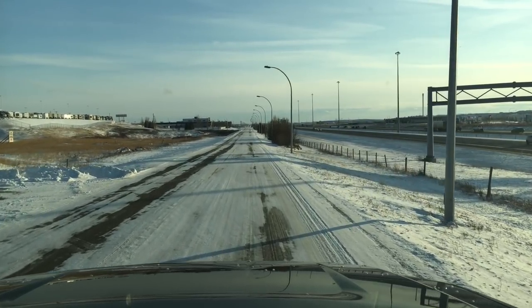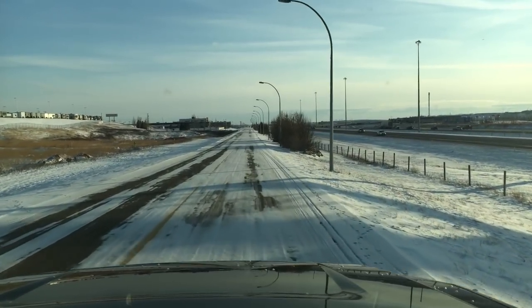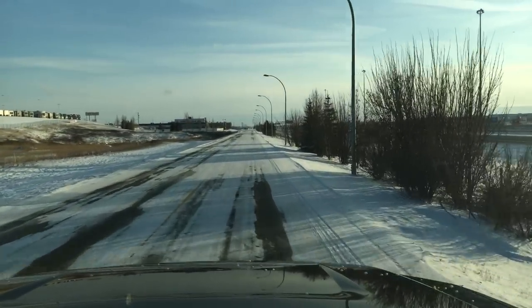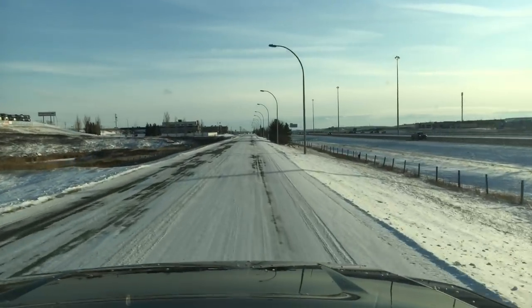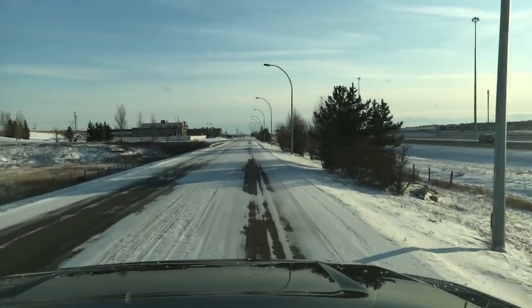And taking off is not really an issue. Getting really good traction from the rear end in two-wheel drive, just accelerating normally. No slippage. But definitely stomping on the brakes is going to make the truck slip for a while.